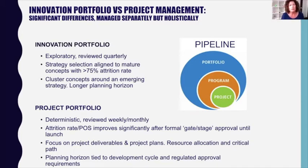So an innovation portfolio, as I mentioned in the earlier part, maybe your attrition rate is going to be greater than that 75% because you're working with your consumer insights and all the different parts of your business to come up with what are the best ideas. So you might have 50, 60 ideas, and that might come down to only 10, and then you continue to filter through that. So it's a longer time frame. It's more exploratory. You're not going to put as much financial rigor around it, but you're going to start building some of that.